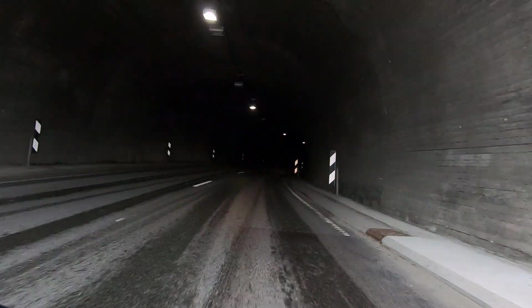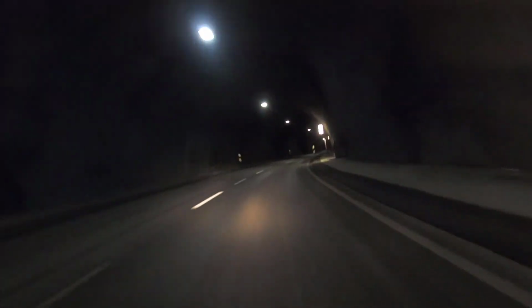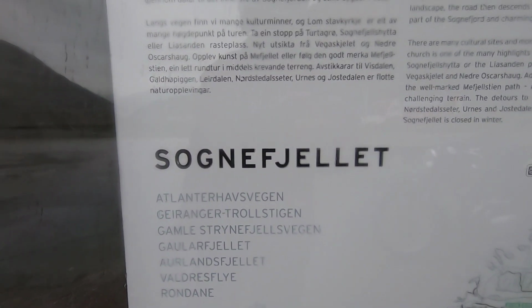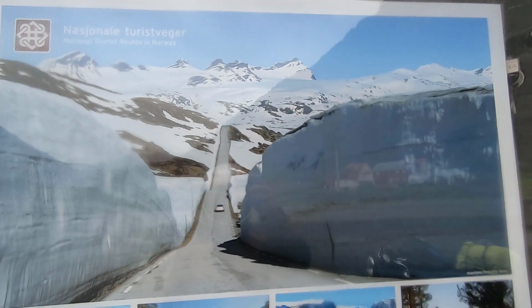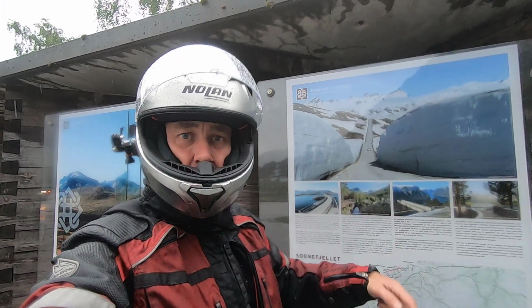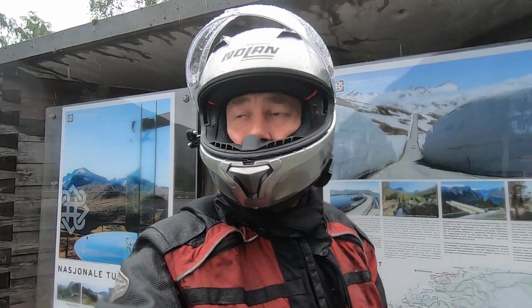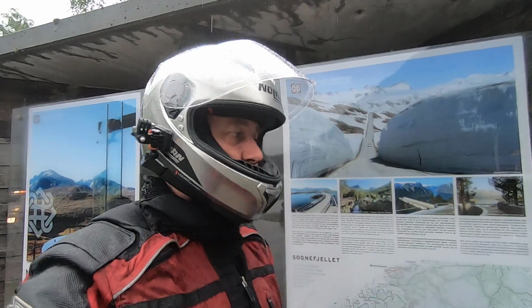So it doesn't take us too long to get to Gopner, and that's the start of the Sognefjellet, and that is Norway's highest mountain pass at over 1400 metres. There's it on the tourist board in the snow. Start of the Sognefjellet. This is Gopner, the town. It's been really wet this morning. It's only a little bit wet now.